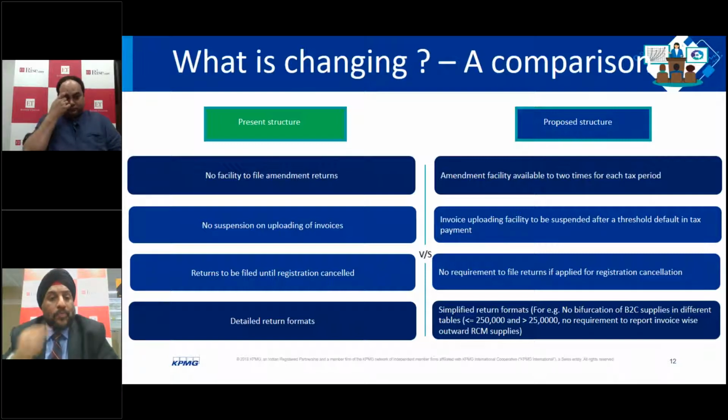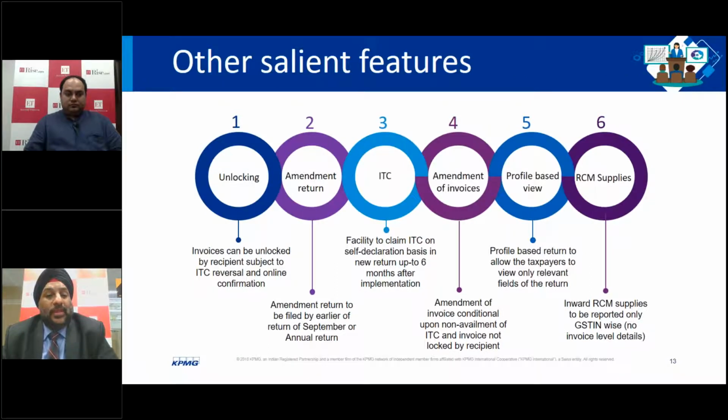Some other salient features: unlocking. Again, the government realized that even if we give time to the recipients to lock the invoice, it may still happen that you've locked the invoice basis a representation from a supplier, but later you realize there was some inadvertent mistake. So there is a facility of unlocking the invoice by the recipient, subject to the recipient not claiming the credit of the invoice. If you have not claimed the credit, even a locked invoice can be unlocked, but this facility is available only to the recipient. So locking and unlocking can be done only by the recipient.